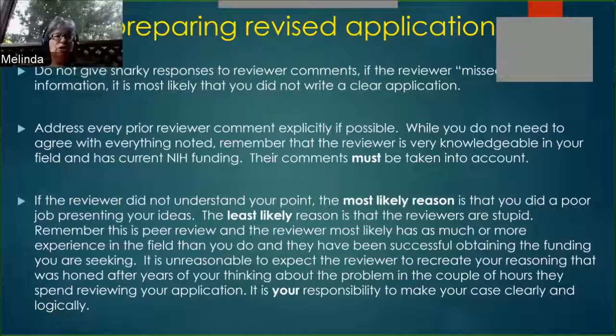But this is where grantsmanship's really, really important. If you don't make your arguments very, very clearly, your reviewer is unlikely to be able to follow them in the hour or so they're going to spend reading your application. Remember, you've come up with your ideas over the course of months or years. The reviewer has to understand them in less than an hour. So that's where writing things and saying things explicitly are really important.